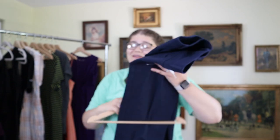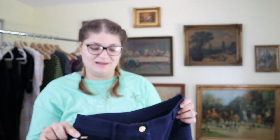And then the very last thing. Oh, I also have a bag. Not the last thing. The very last piece of clothing is this amazing pair of pants I found in the legging section.